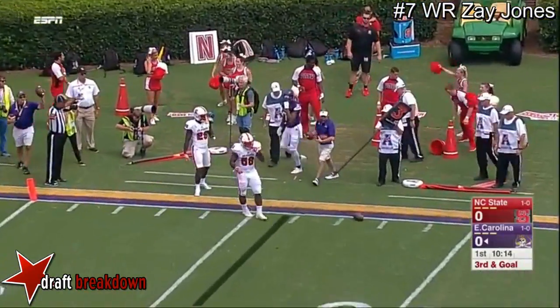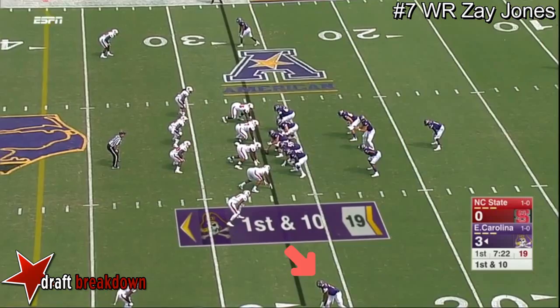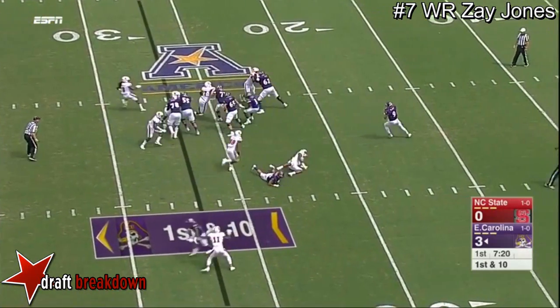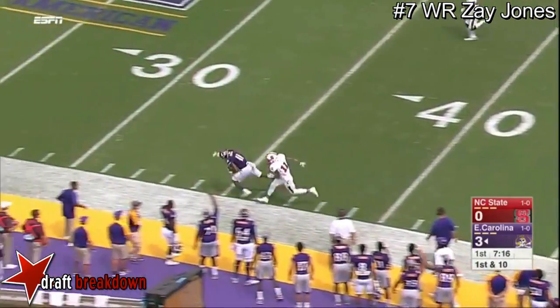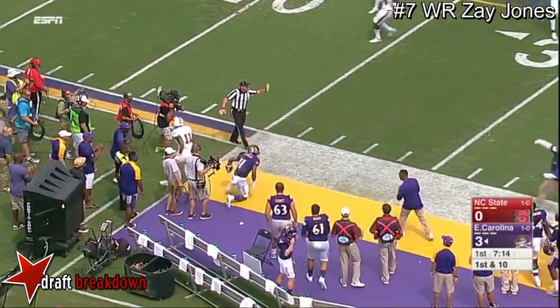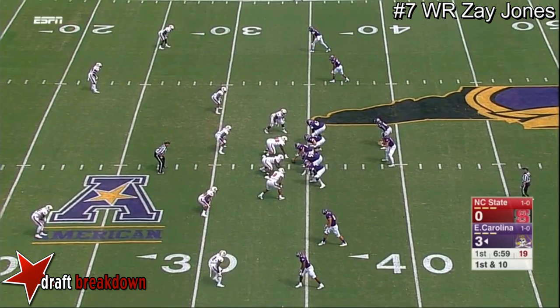And Nelson got rid of it towards Zay Jones, but that's something that happened in Raleigh. Late pressure, but wide open as a receiver. And that is Summers, James Summers, who is a quarterback. That's a great throw again by Philip Nelson.